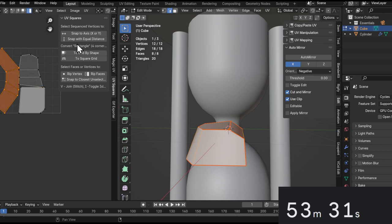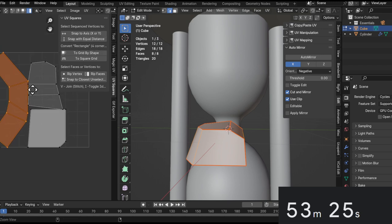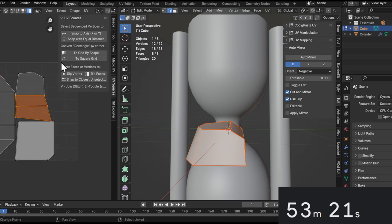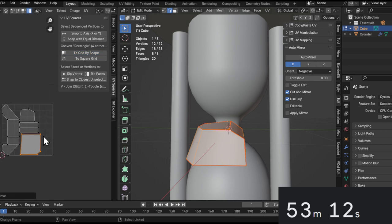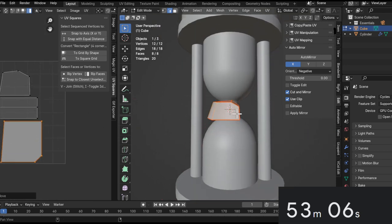Okay, we unwrapped it. Grid the shit? Nope. Actually, wait a minute. Nope, that looks awful. Okay, snap to equal distance. That kind of works, I guess. Yeah, that works. This one's fine. That one's not fine. That's good. All right. We can turn this into quads, but I can't be bothered. So I think I'm just gonna leave it like that. Actually, you know what? I'm gonna do it.